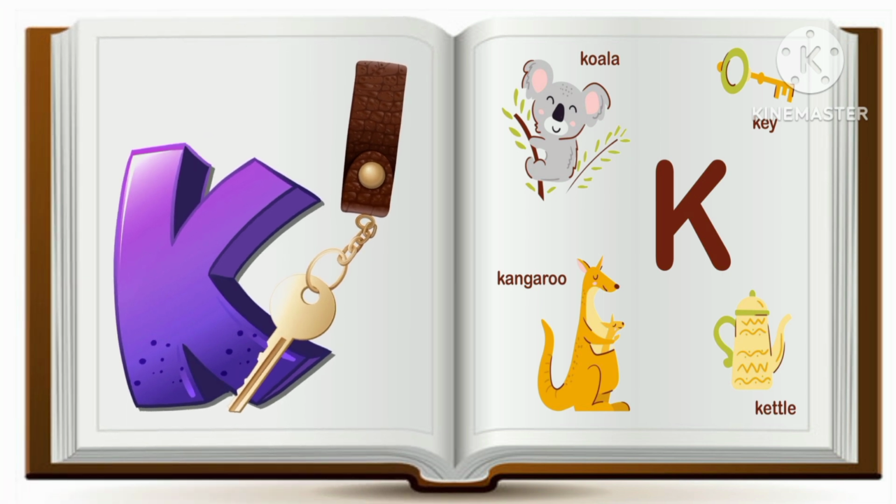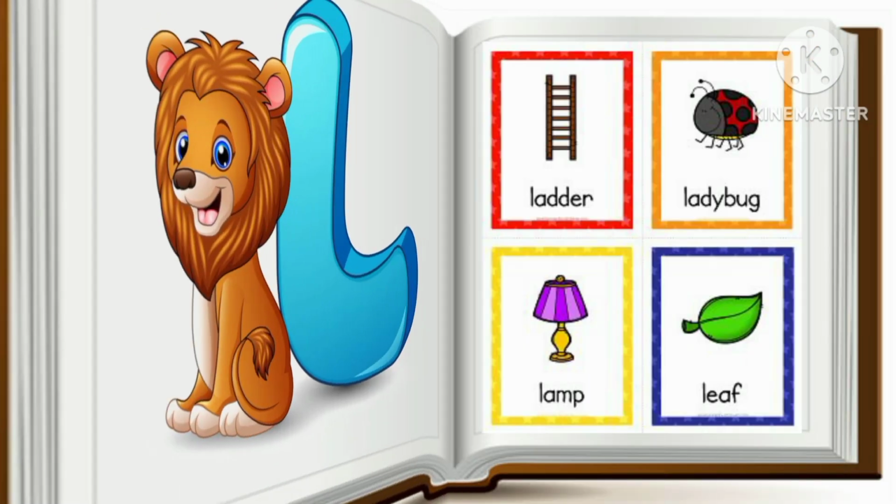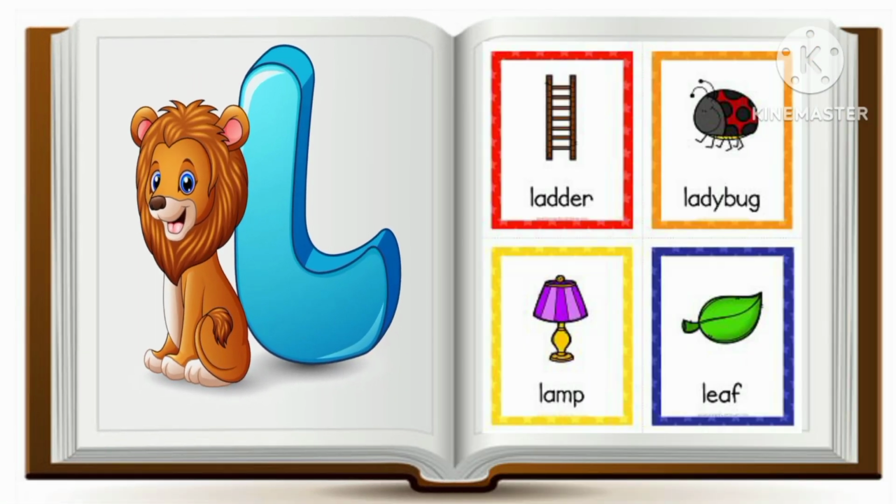K for koala, K for key, K for kangaroo, K for kettle. L for ladder, L for ladybug, L for lamp, L for leaf.